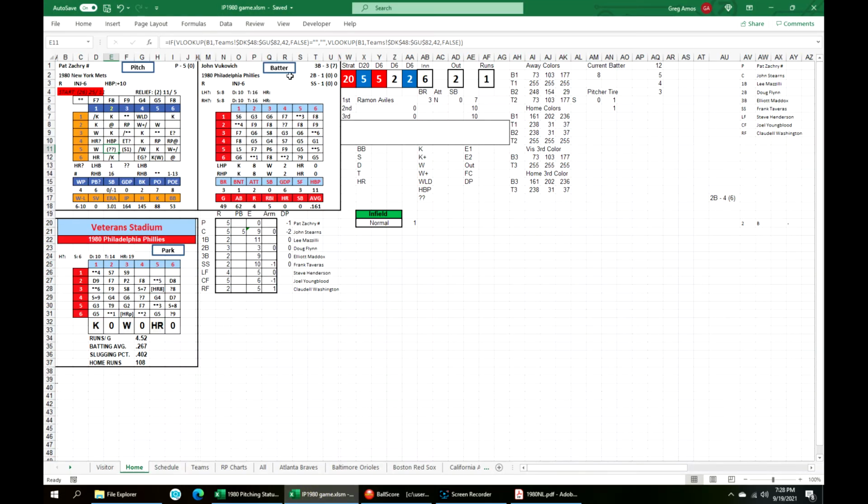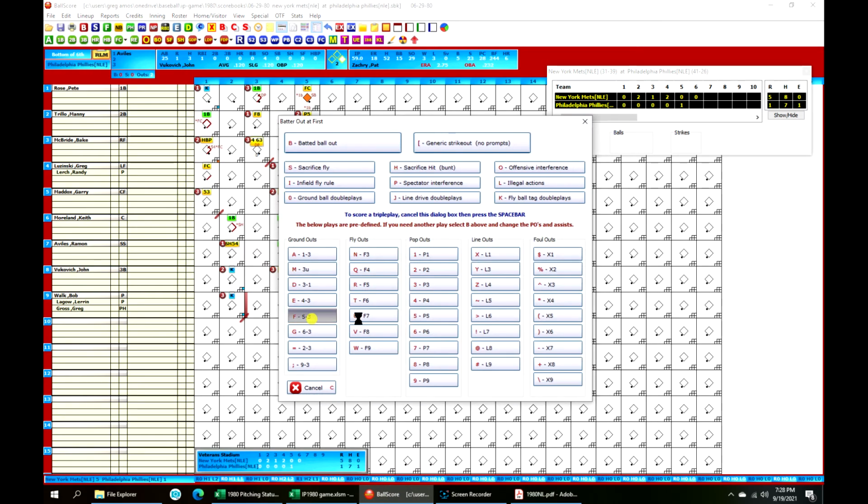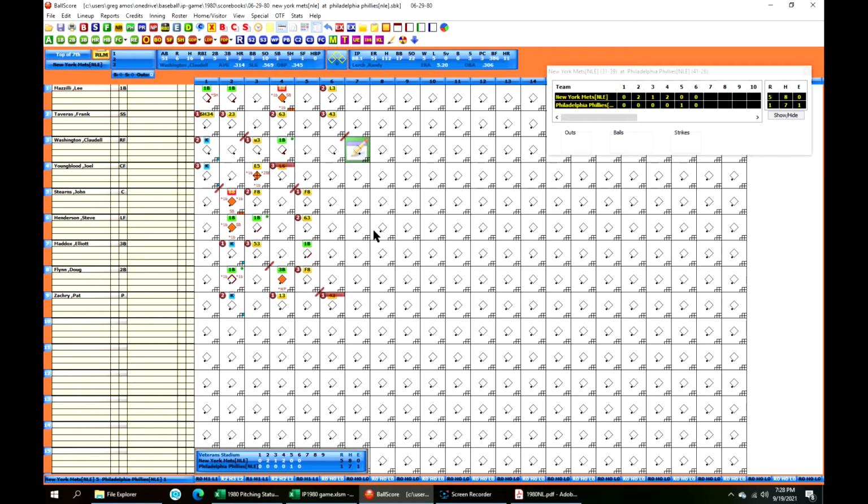John Vukovich. Strategy says nothing. I don't have a third baseman to really replace him with. Schmidt's on the roster, but he's been out and has not started. You just don't leave him on the bench for no reason, so here and there, maybe. 53 is going to be a star line. Roll of 5 puts it at 5-3 out, and the Phillies go down. Sorry about that. Lurch against Washington.